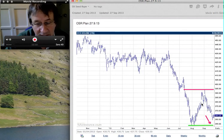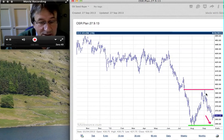But with the indications, we've got a high, we've got a low. I'm beginning to feel the same as on the wheat, that we could see a sideways market within these two levels. But obviously we'll put an update on that as the week progresses next week.